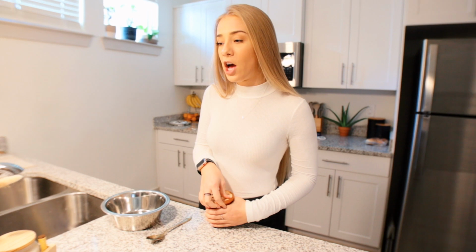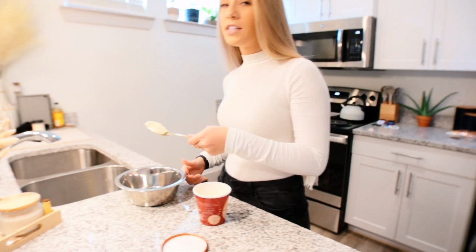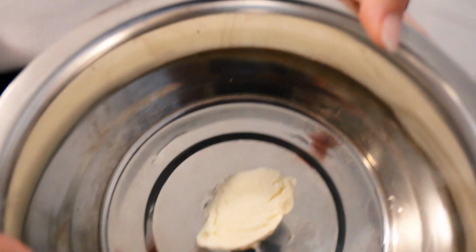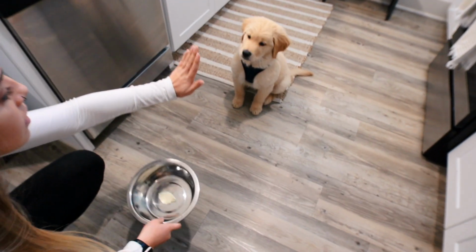Let the ice cream sit overnight because you're supposed to let it sit for at least 5 hours. I'm only giving him this much because he already had a puppuccino today and we don't want to give him the squirts, the Hershey squirts. Bon appetit, bon apple teeth. Bon apple teeth, Koa. Stay.